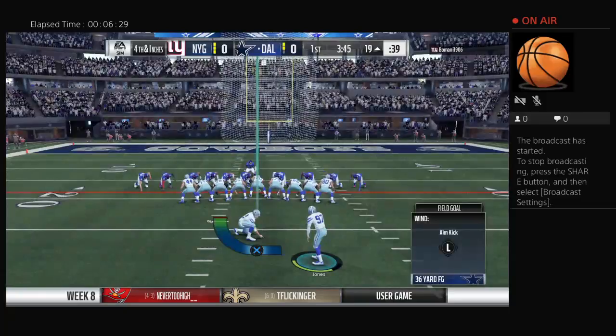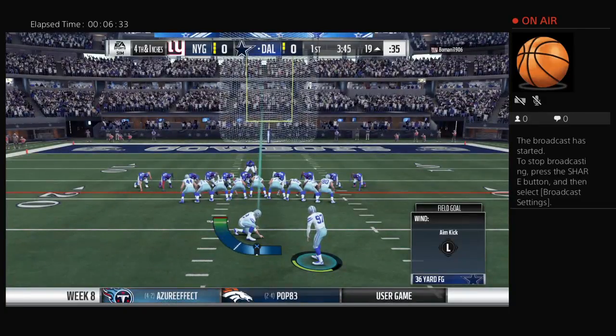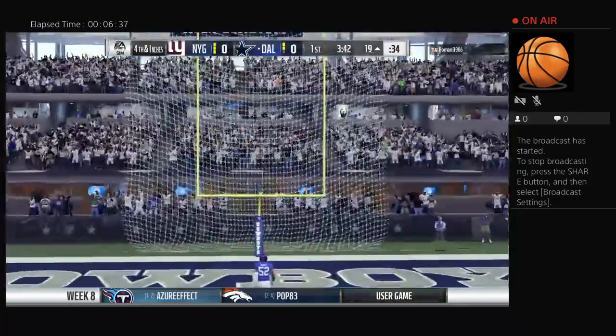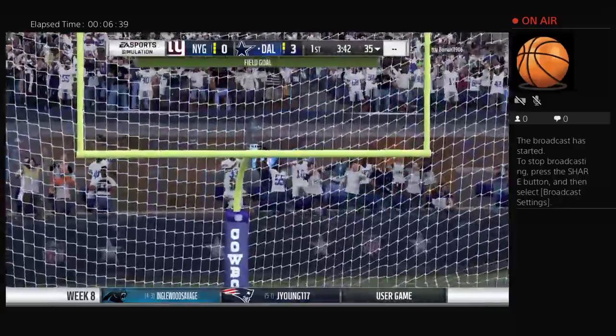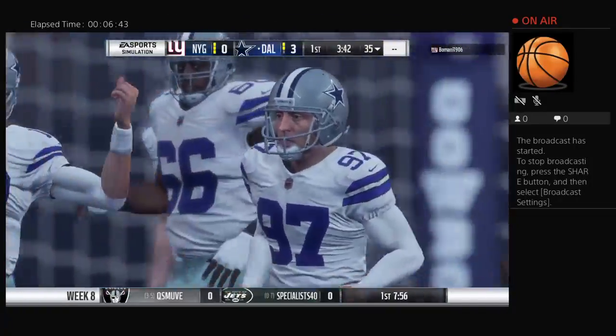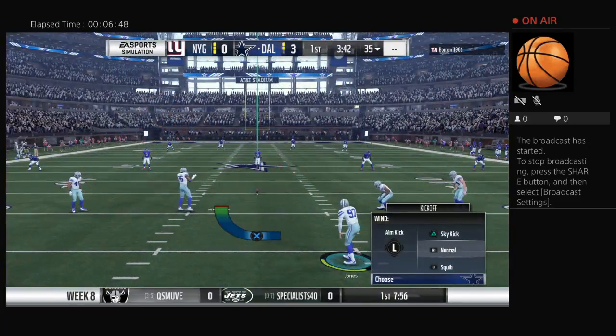So with 4th down looming, Dan Quinn sends out his field goal unit. This from 36 yards out. And the 10-year vet knocks it through the goalpost. And the Cowboys are going to jump out to a 3-0 lead. So the opening drive for them here on their home turf results in a field goal.